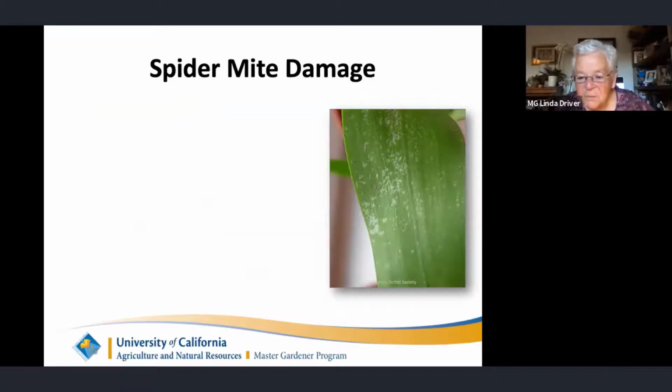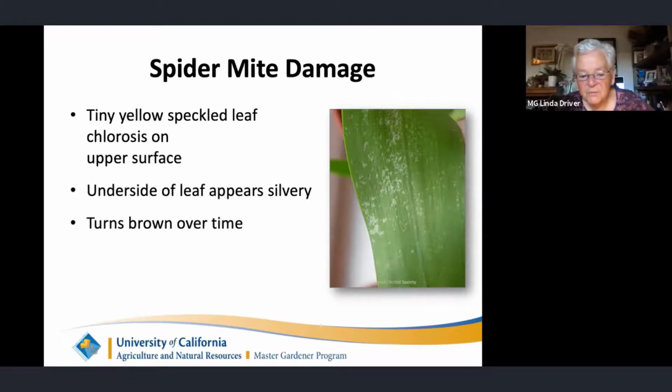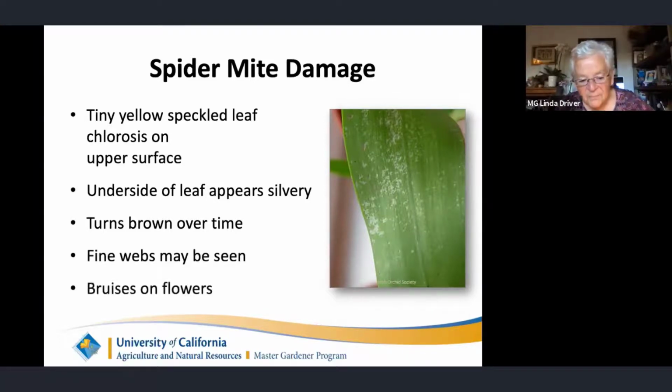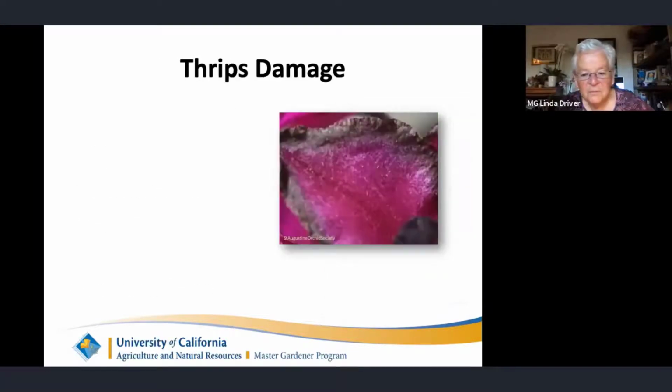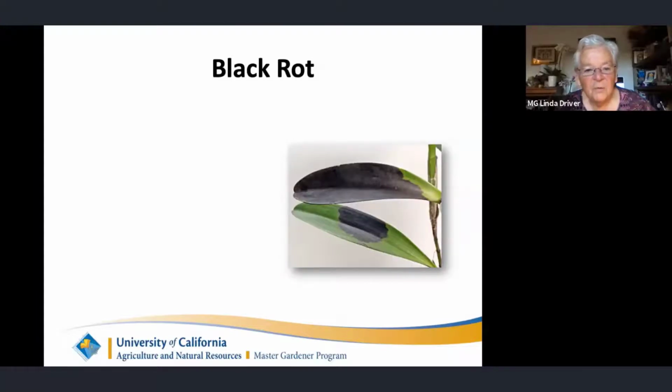And spider mite damage, it's kind of what it looks like on the leaf. It takes a leaf that's just okay and makes it not okay. And the underside looks silvery, so you have to look underneath, because a lot of things like to hide on the bottom of the leaf. So examine your plant thoroughly. And if something starts making your flowers not look pretty, well, hey, that's the whole reason you wanted the plant in the first place, was for those flowers. And damage is not seen until it's too late. I think that happens to a lot of things. So you don't want black rot. If it looks like that, that's not good.